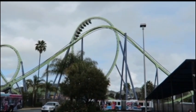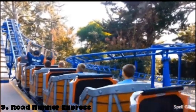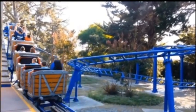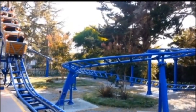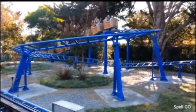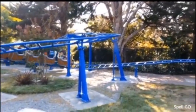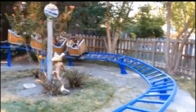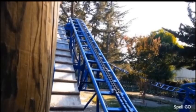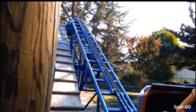At number 9, we have the coveted Roadrunner Express. This is a family coaster built by Zamperla, and Zamperla is one of the best at making family coasters, and this ride is very unique in how it works. There are a couple deep curves, twists, and hills. It's a super fun ride from what I've seen. It looks very cool in the way that it works, and yeah, I think that it was really fun.